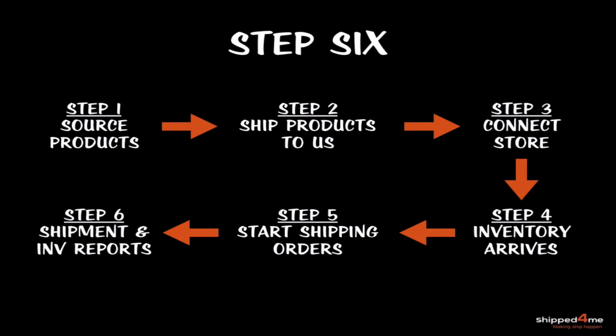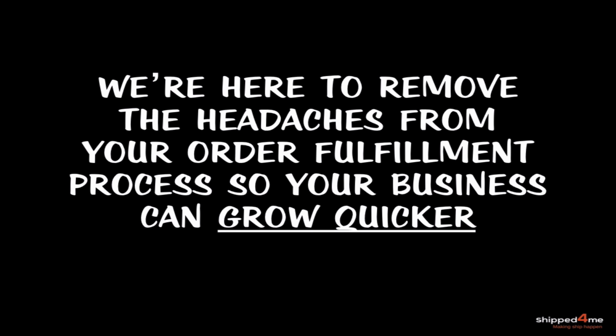We'll get more into that on a client by client basis. But that is how our whole process works. I hope that helped figure some things out for some people. And we're here to remove the headaches from your order fulfillment process so your business can grow quicker. That is our main goal. We're always looking out for you and your clients.